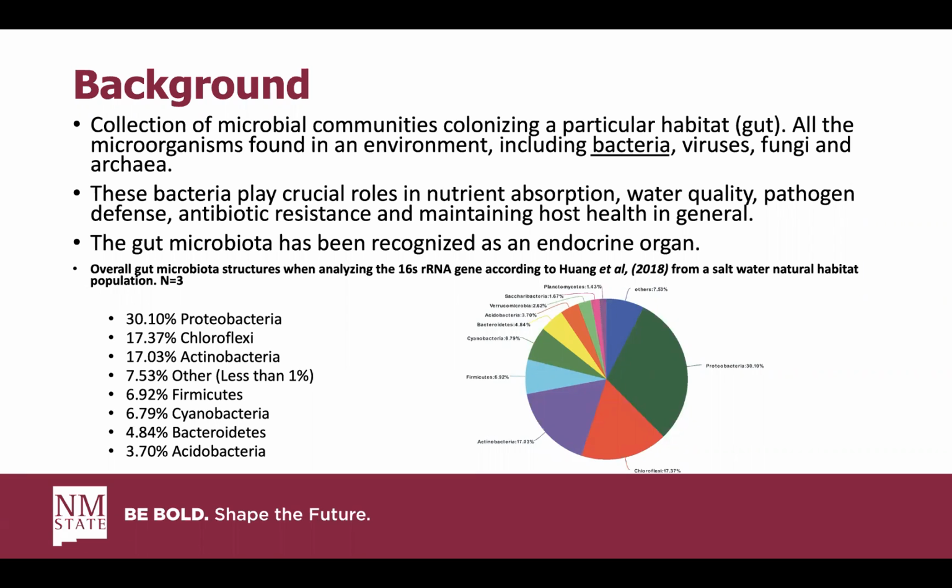That's it. All the microorganisms found in an environment, including bacteria, viruses, fungi, and archaea. In this example, we're only focusing on bacteria, okay? So why are we even doing bacteria, right? These bacteria play crucial roles in nutrient absorption, water quality, which we measured, and the results are kind of intense, pathogen defense, antibiotic resistance, and maintaining host health in general. The microbiota of the shrimp has been recognized as a virtual endocrine organ inside and outside of the specimen itself.